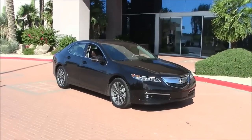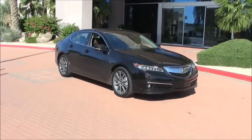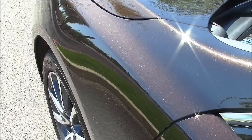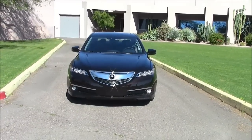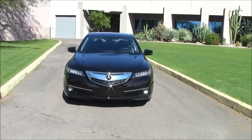This is the 2015 Acura TLX 3.5 with all-wheel drive. Now this is an interesting paint job. From this angle with the sun, it looks metallic brown. With this angle, it turns to black. Nice looking paint, but if you ever had to match it with a fender bender, that paint job is going to have their work cut out for them.